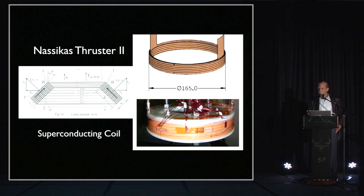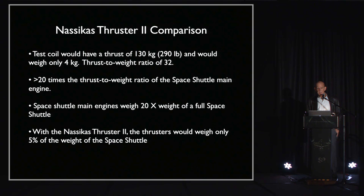And if you look at the direction, that force is outward. But because it's sloped here, and it's perpendicular here, there's one component that goes this way, which balances on each side. But this component is unopposed, and it will cause a lift. And we did a calculation on this. We were low-balling it. We weren't trying to be real exotic. We could get 130-kilogram thrust out of a coil only this big, which would weigh 4 kilos along with the liquid helium to cool it.